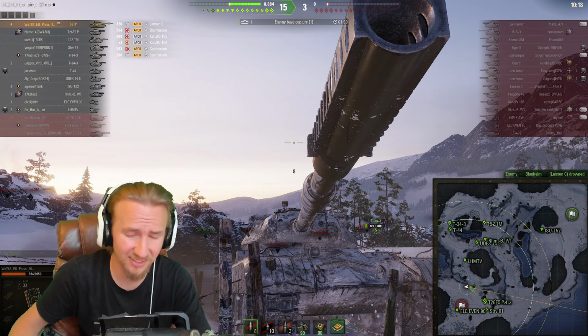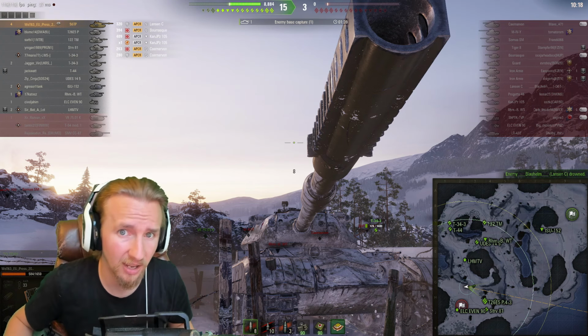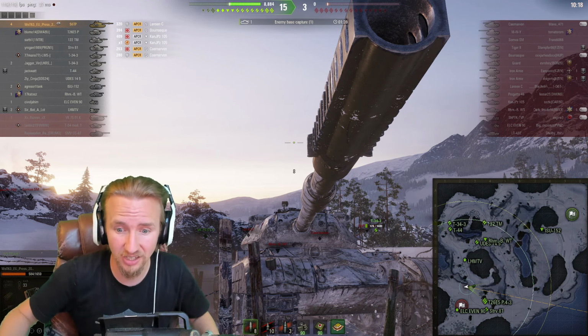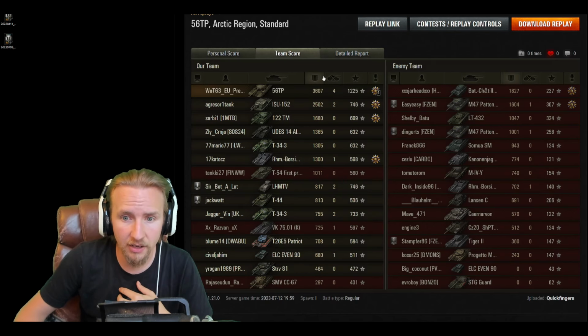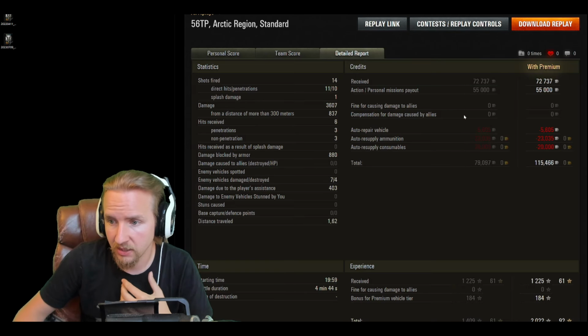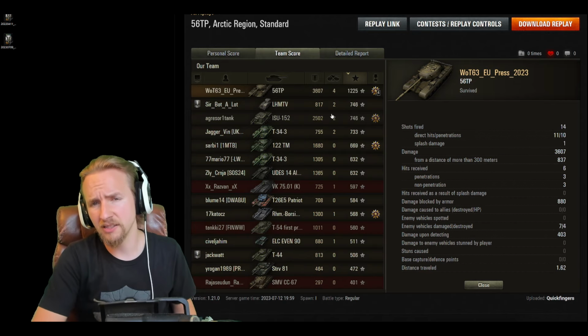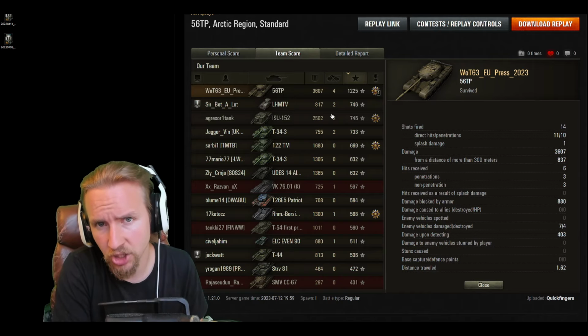But again, just such a consistent tank for being able to just grind through our opponents on a ridgeline with enough mobility to still just catch. It's just such a generic tank from that perspective. So again, we are number 1 on damage, number 1 on experience, and make a decent amount of profit for our 4,000 combined. Now, while this is painting a pretty good picture of the 56 TP, I want to show you where it really doesn't feel special.